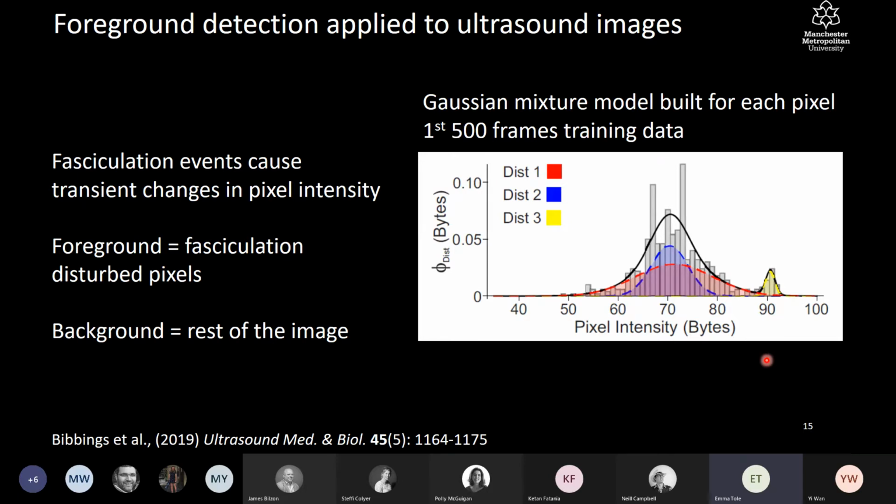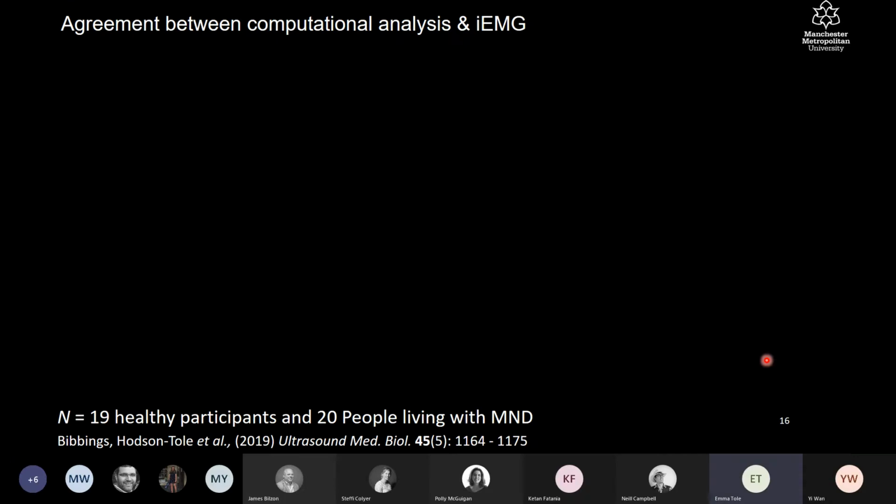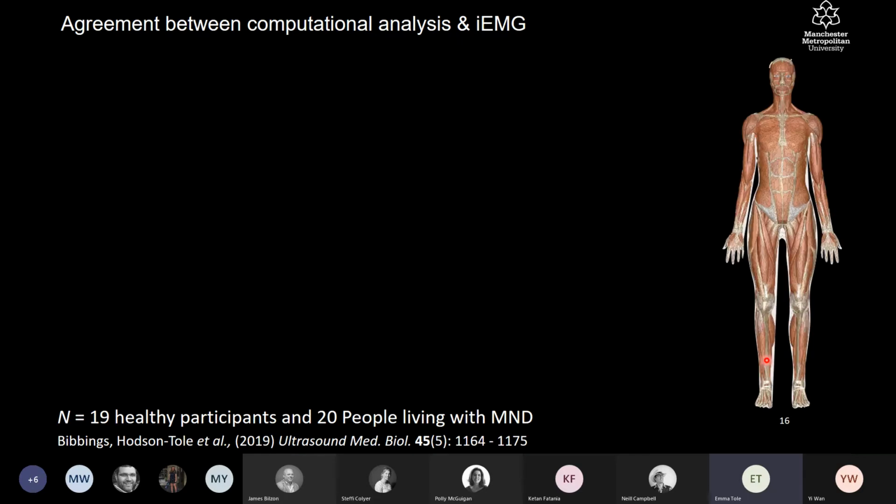So to test this approach, we collected data from 19 healthy participants and 20 people who had been diagnosed and were living with motor neurone disease. We collected data from 5 different muscles. So I expanded away from the legs and the arms. So we had biceps brachii in the arm, medial gastrocnemius in the leg, as well as 3 muscles across the trunk, the back.